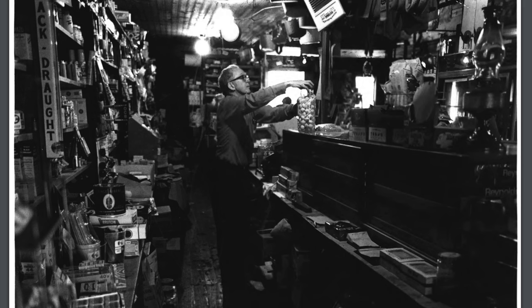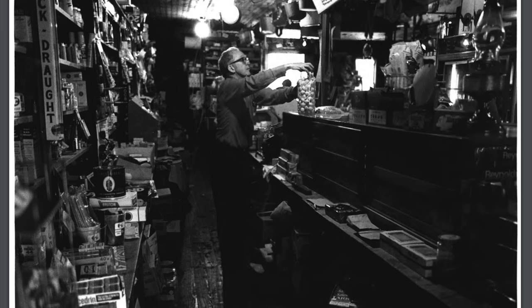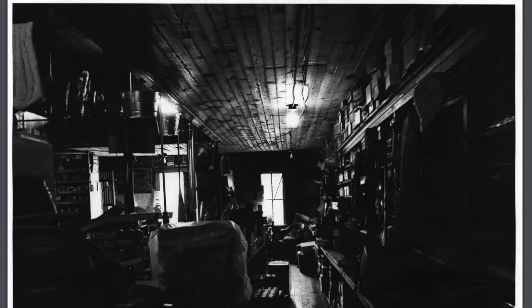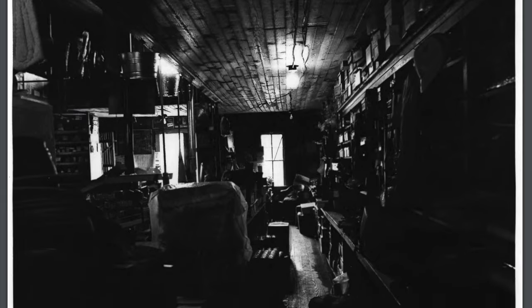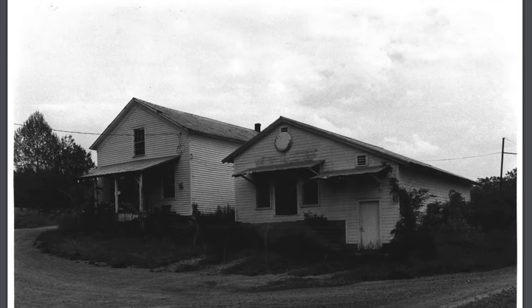Country stores were a valuable resource for rural people back in the days before supermarkets, big box stores, or even cars were common. Shoppers could buy food, ammunition, farm supplies and implements, hardware, nails, headache medicine, hats and shoes, candy, feed and seed, and even swaths of fabric.